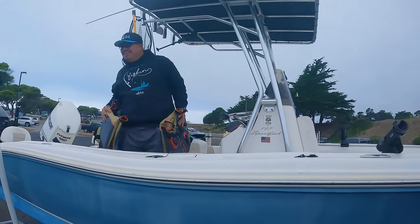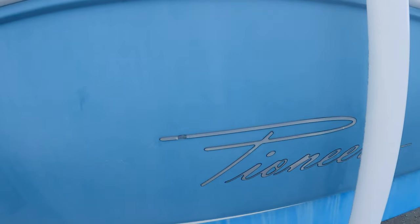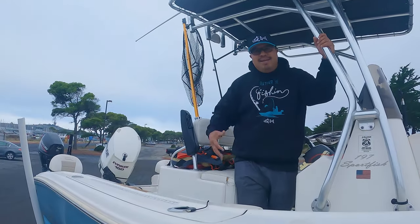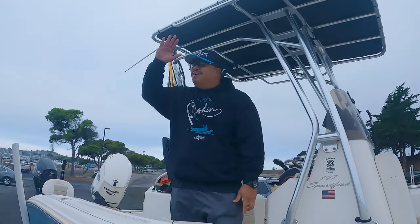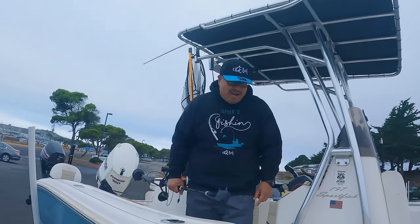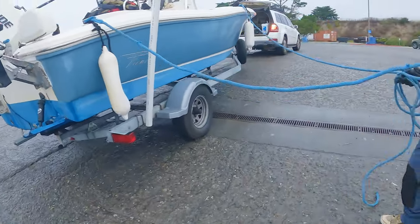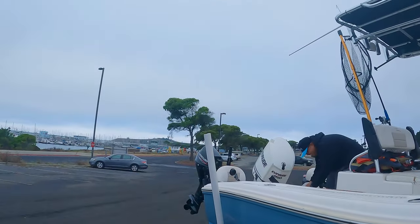It's a 20-footer. Pioneer Sportfish 197. This boat's been through a lot. It went out when there was a tsunami. From Tonga? Yeah. We were out there, I thought I saw 10 feet rolling. The swell was that big, huh? I remember there were only two boats that went out that day. So it's been proven. You're still here. I wouldn't recommend it though.